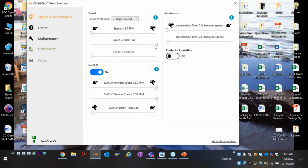I also, to the right of that, have acceleration and deceleration times. So if I wanted a delay between my acceleration and deceleration times, I can actually increase that between speeds. So I can set a 1 second delay between my slow speed and my fast speed, or my fast speed and slow speed. I can play with that so that there are delays in between, so my operators can't just jump right from speed to speed. I can actually transition that for them. So that's available to you.